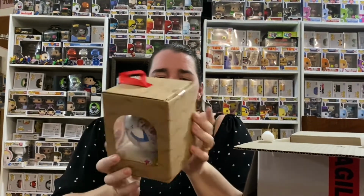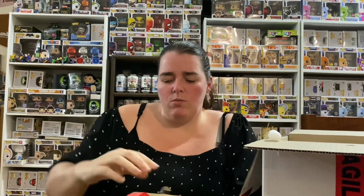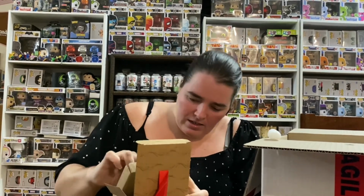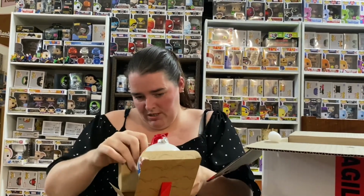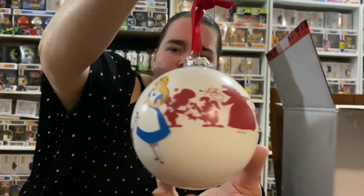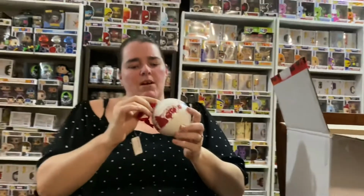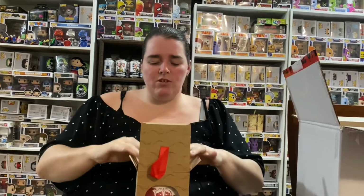Disney Enchanting Collection. Let's see what this is. It might be a Christmas bauble. Aha, it is. And this one appears to be a little bit broken, unfortunately. Don't know what's happened to the top. But anyway, I've got this Christmas bauble with all the characters from Alice in Wonderland. And there we go. It's just all the silver is broken. I will just email the company and let them know. So that's pretty cool. Christmas is my most favorite time of the year.